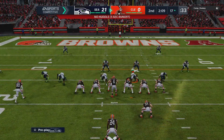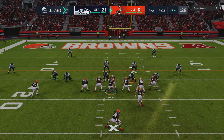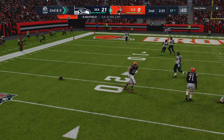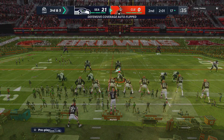Making the stop that time, Bobby Wagner. The 1st down run got 5. 2nd and 5. Mayfield to throw it. And he takes a shot on the release as this will be incomplete. This defense has been very disruptive early on as they force another one to go awry.